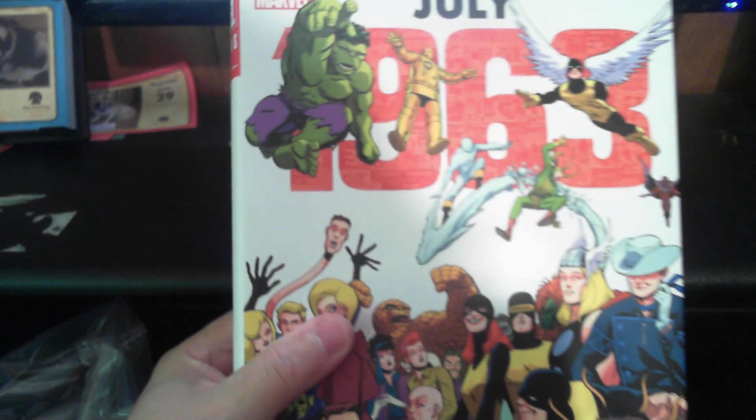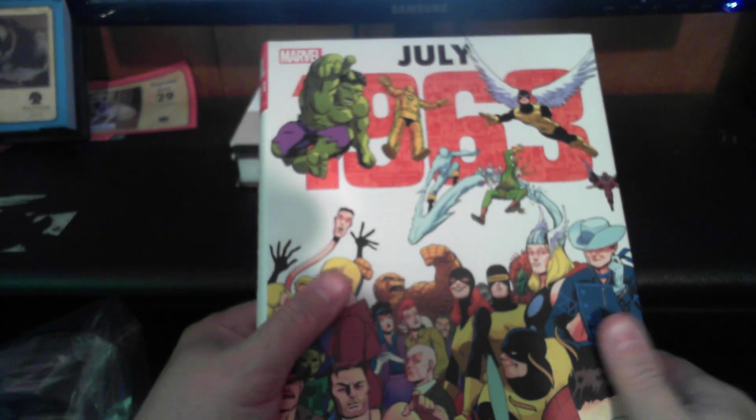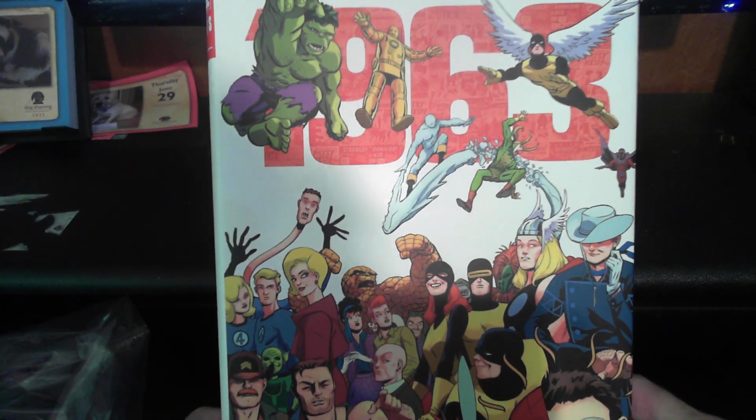When I say girls comics, I just mean the old-fashioned paper doll comics that were geared towards girls at the time. I know they're in every kind of book now.